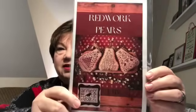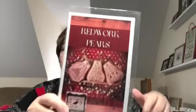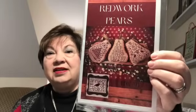And now the 5th start for my Bringo will be Red Work Pairs. This is by Annie B's Folk Art. And the reason I pull this one forward to start is because the prompt in here calls for something monochromatic. And since I have finished my pandemic, I don't have anything monochromatic going on. So this will be a monochromatic that I will start during Bringo.